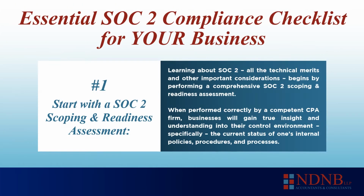Number 1. Start with the SOC 2 Scoping and Readiness Assessment. Learning about SOC 2, all the technical merits and other important considerations, begins by performing a comprehensive SOC 2 Scoping and Readiness Assessment. When performed correctly by a competent CPA firm, businesses will gain true insight and understanding into their control environment, specifically the current status of one's internal policies, procedures, and processes.